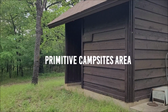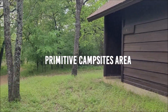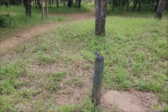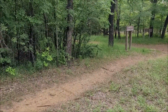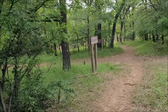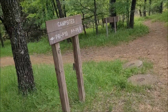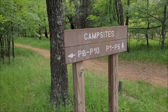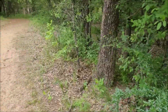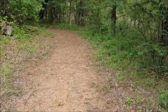So this is the primitive campsite area, and as you can see, it has some rudimentary restrooms and this water hookup. So I'm not sure how primitive it is. There's 10 sites out here, 10 different campsites. So let's take a quick look at a couple of them. I've never camped at one of these primitive sites, but I've passed by them a couple of times. They always look nice to me.